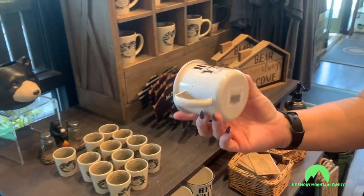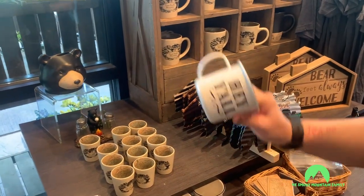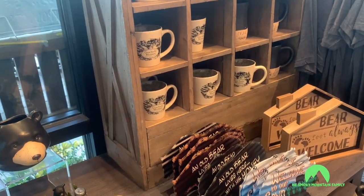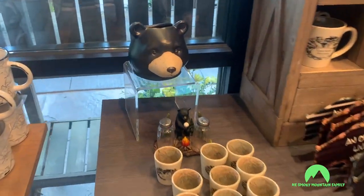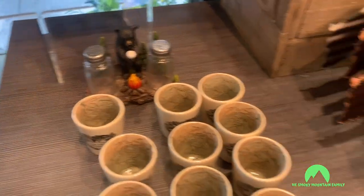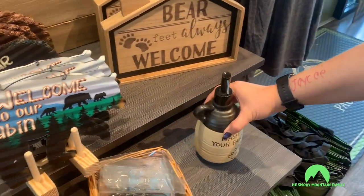Mugs everywhere that say hey y'all. $9.99. These feel plastic. Shot glasses. Look at the salt and pepper shaker. That's cute as can be. Washer falls. That's cute for a little cabin.